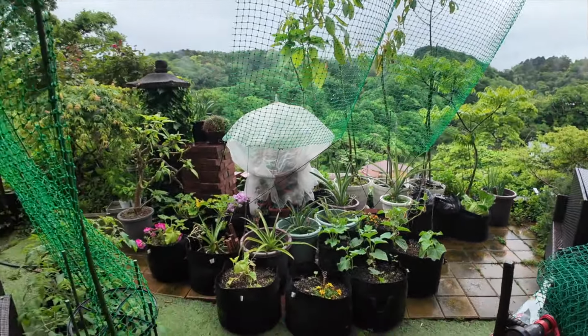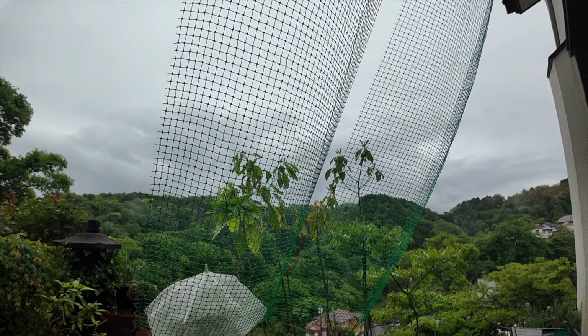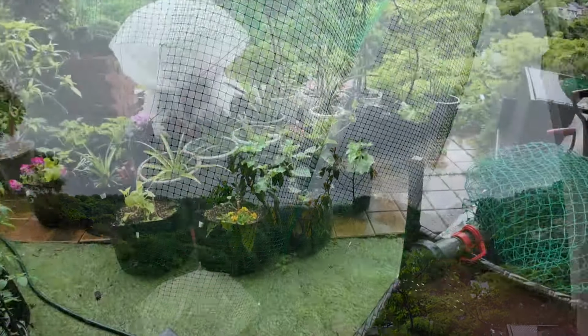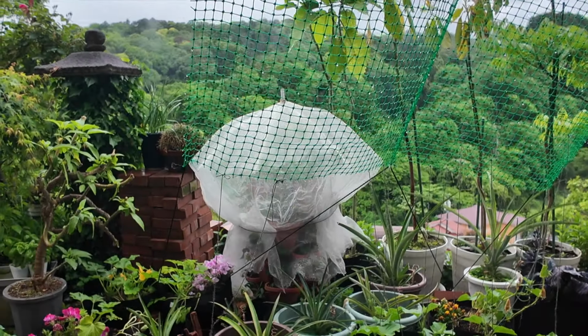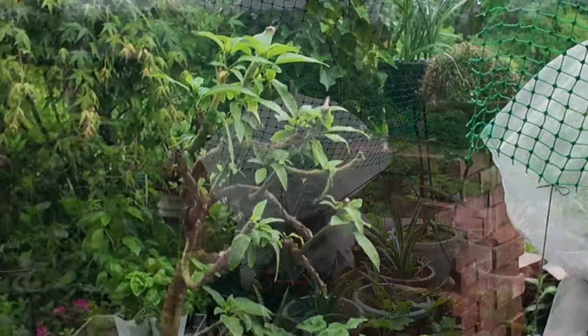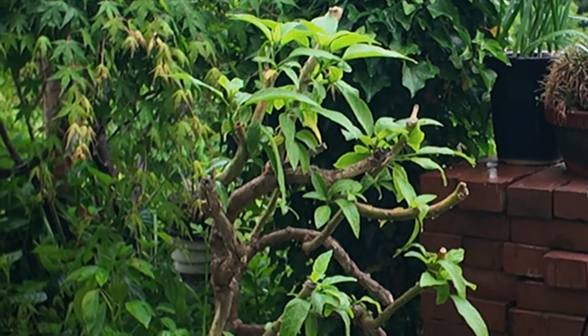Well, it's raining this morning. Everything's looking pretty good. I'm hoping the rain stops by this afternoon. I'm gonna tie up my cucumbers here and then see how the strawberries are doing. And I'll show you the latest addition to the garden. I've got a new trumpet bush.